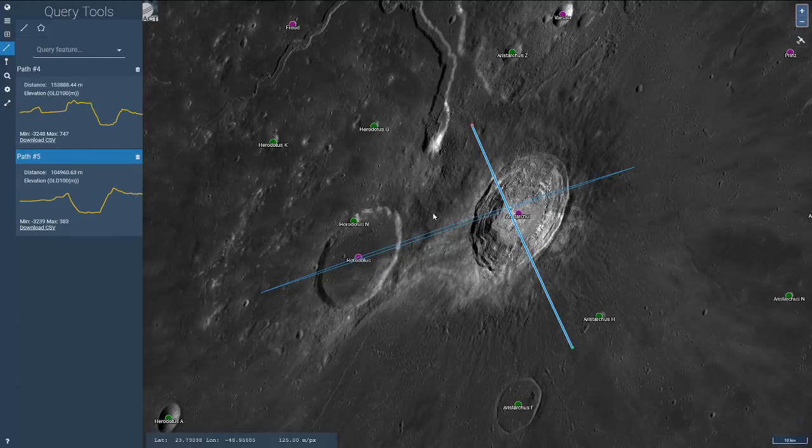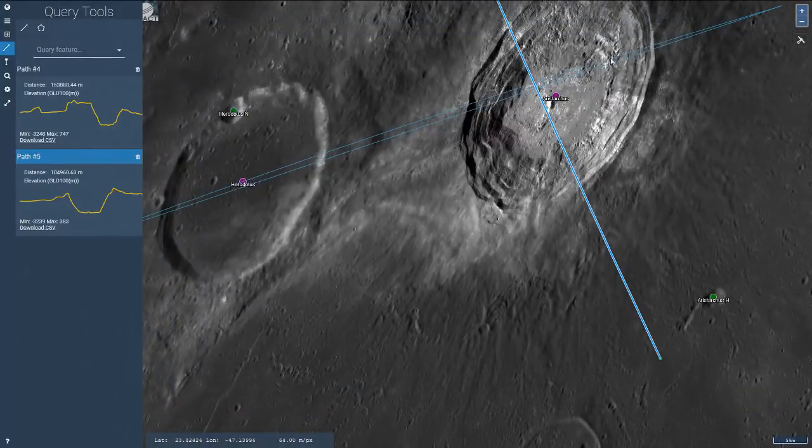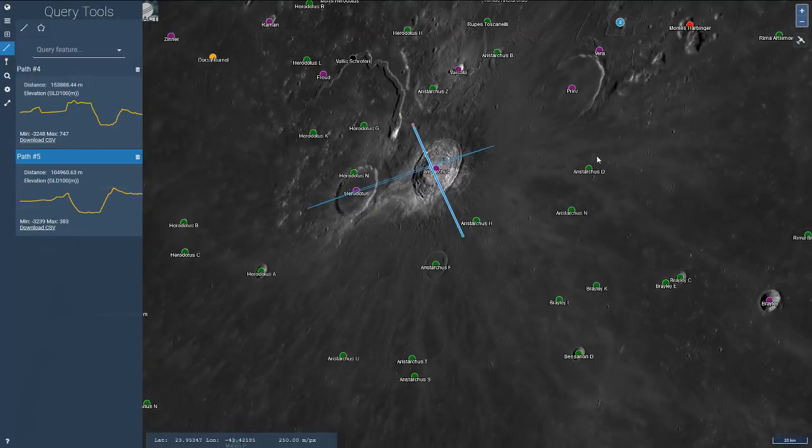And Aristarchus is neat because what it points out is, when this crater was made, the material that was blasted out basically went this way. It didn't go this way. We see some ray structure, notice, but much of it went this way.